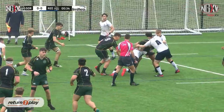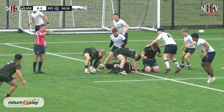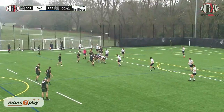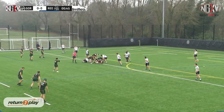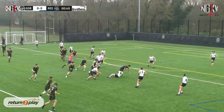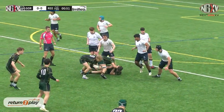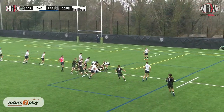Through the hands they go down the left-hand side, up to the 22. Harvey Cloak just taking that one in. Now his front row partner, Fiong. Little bit of delay on the pass from Draud, releases Whistlecroft. Draud again now to Heffernan.